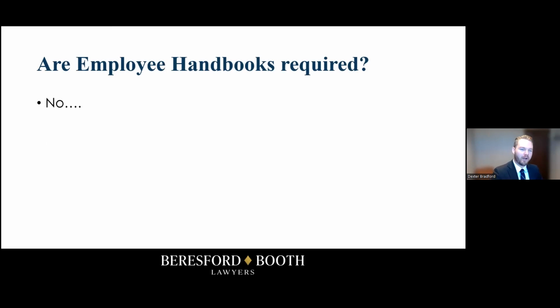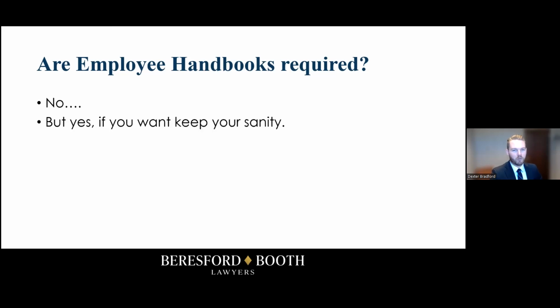No, it's not legally required that you have an employee handbook, but if you want to keep your sanity, it kind of is. An employee handbook is going to have a bunch of policies that you have to tell your employee. Now the law doesn't require that you have to have an employee handbook, but it does require that you notify your employees of a bunch of different policies. So unless you want to figure out a way to make it clear to every single employee that these are the policies, or email them every single time you get a new employee, or find some other way to do it, you can try. Is the employee handbook the best way to do it? Absolutely. Just have an employee handbook. It's basically a requirement if you're going to have employees.